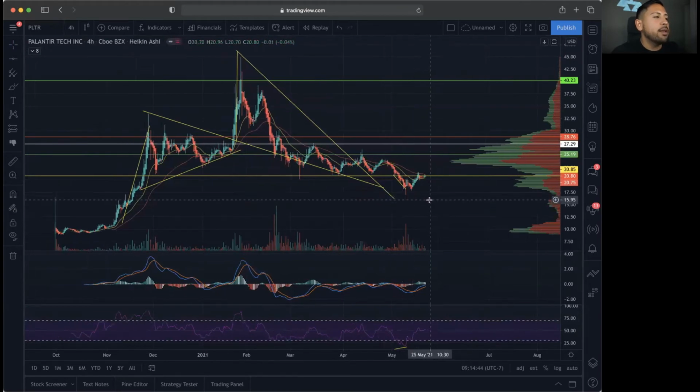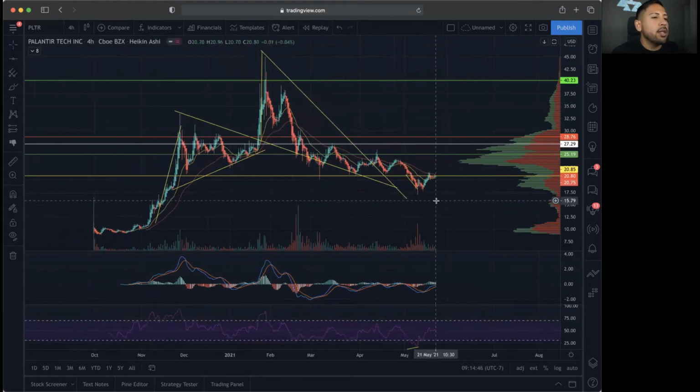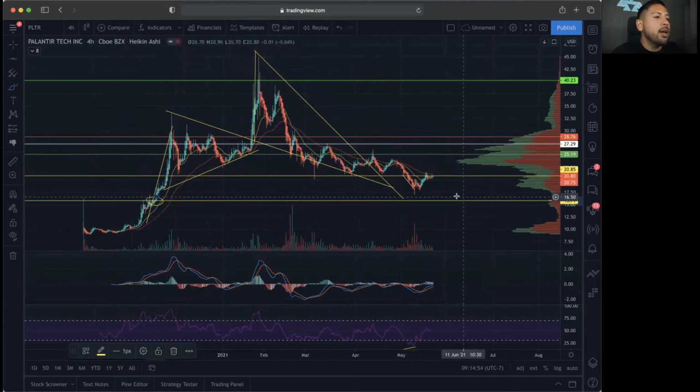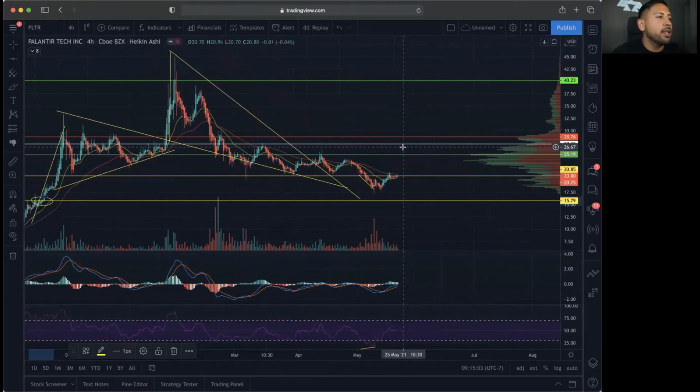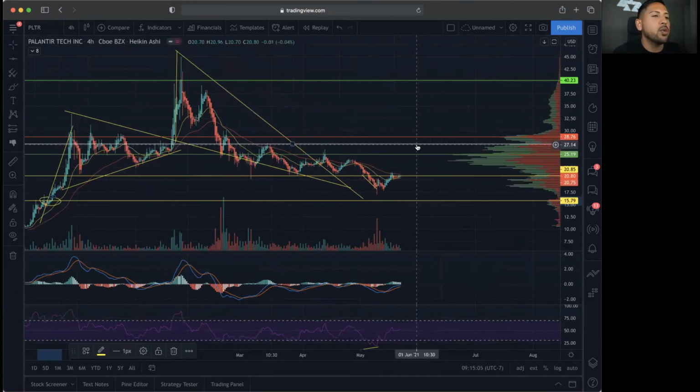So hopefully we don't sell off, but if we do, we could possibly come down and test this 15 mark that we did previously consolidate at, and we also broke out at this point as well. Hopefully not, but hopefully we can break above this. It looks like we are trying to hold this $20 mark, $20.85 mark. And hopefully we're going to be looking to break over this resistance that we have been talking about for a while at 27.29. That would give us the bullish momentum we're looking for.